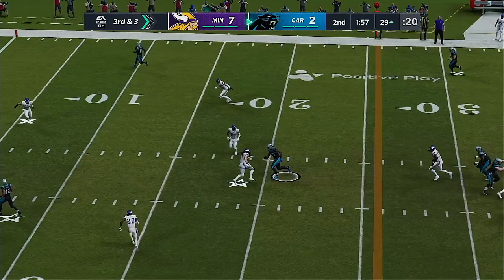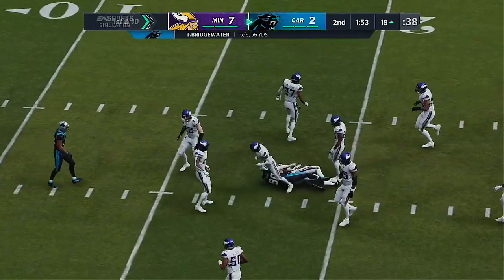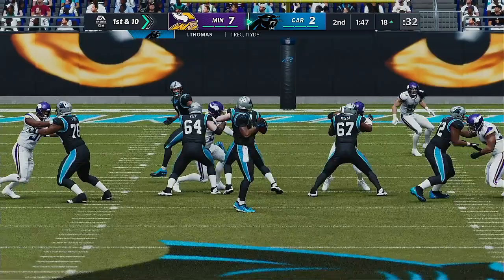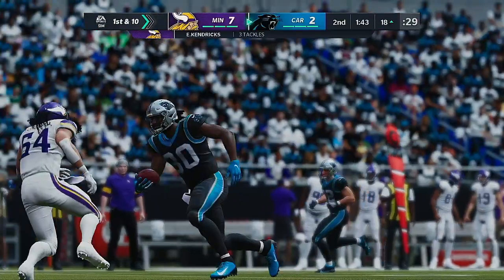Short yardage, Bridgewater. That'll be caught by his tight end, Ian Thomas. And he is going to have a Panthers first down as they're able to get the 3rd down conversion. 11 yards and a Panther first down. And that's well executed there on 3rd down.